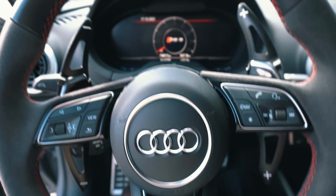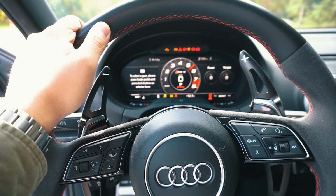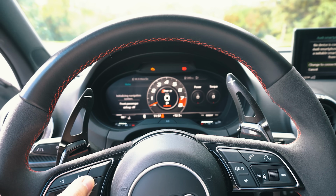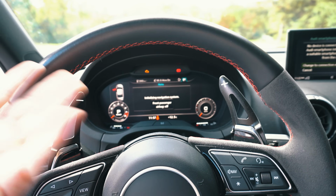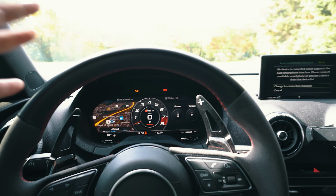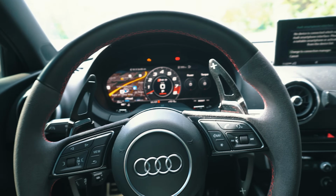I love the instrument cluster. Basically, you have your different modes. So this is I guess the traditional way, but this is more like a sport display. It's simple, it's geared towards driving, and it works. So for me, I love the interior.